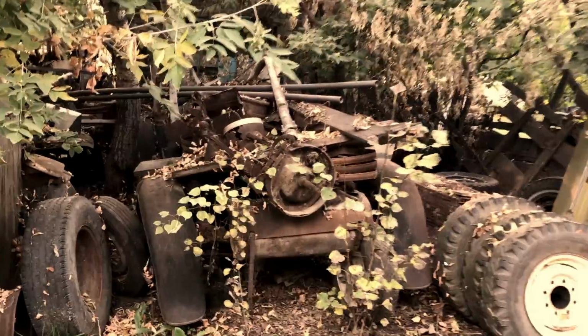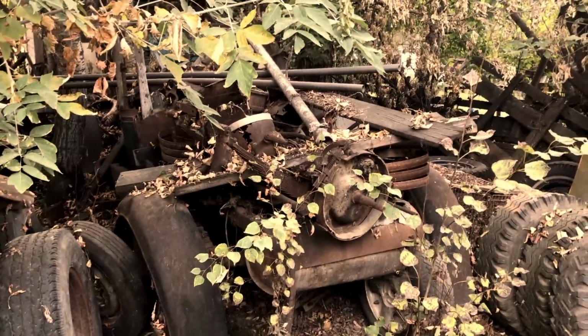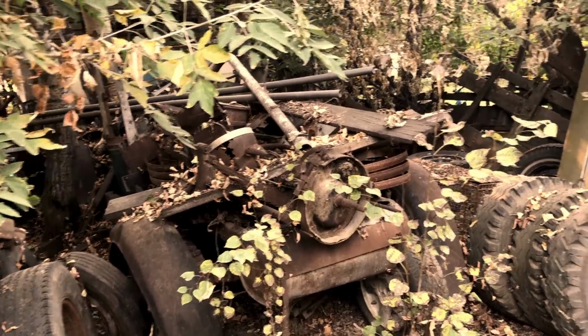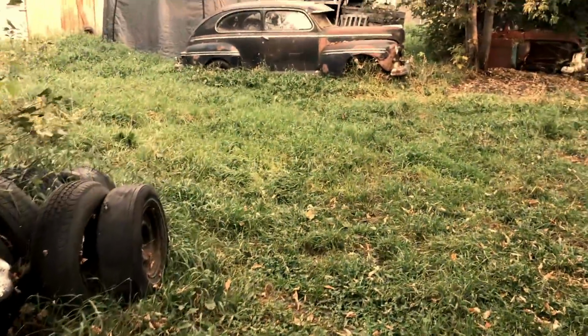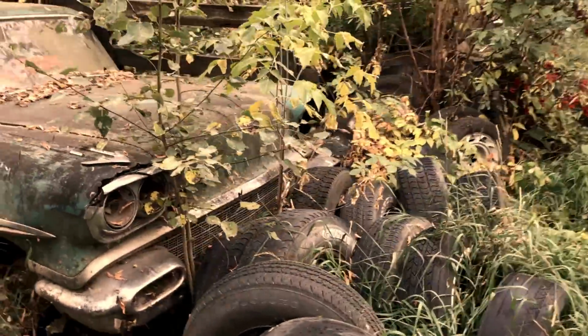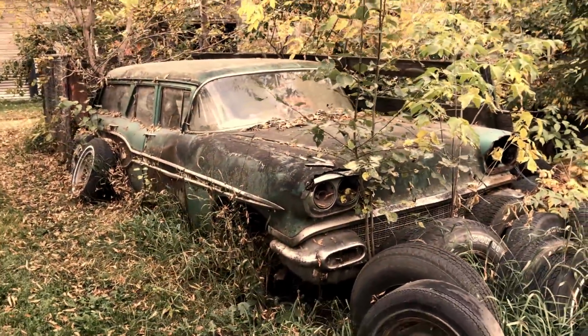Now this here, he told me last time I was out here, this is a 1920s McLaughlin Buick. It's disassembled, and honestly there's not much left of it, but really, really rare car. They were a really high-end vehicle, Canadian made too, so not something you see too often. Oh yeah, it's a Pontiac station wagon. That'd be cool.